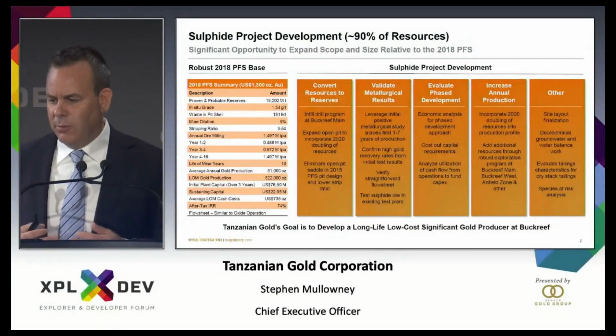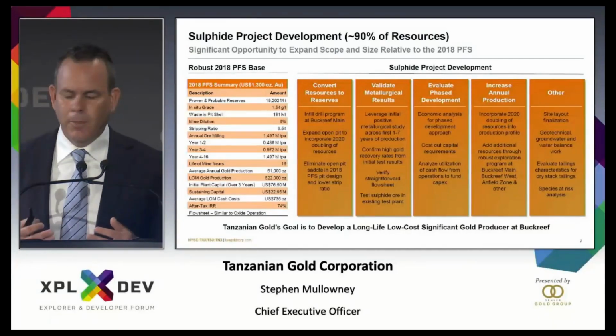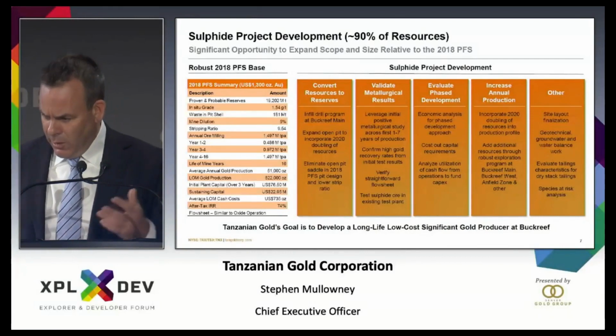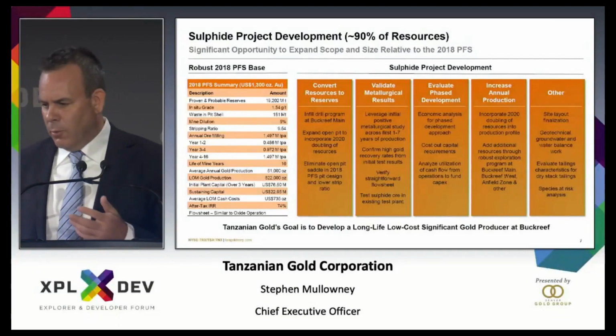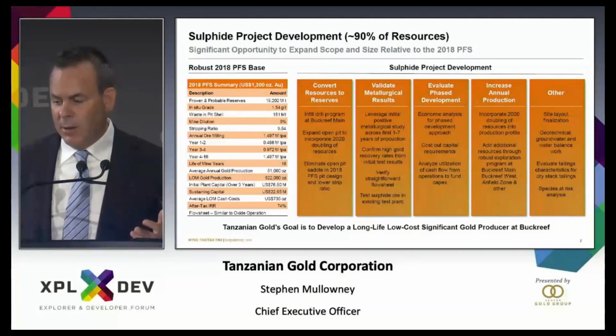Obviously, I just mentioned we want to increase the annual production. And there's also all the other work that you would do for a major mining project. The site layout has been finalized. We know roughly where we want to put things. We need to do the geotechnical work and finalize that. We need to do the groundwater and water balance studies. We're comfortable with the amount of water on site, but we need to verify that. We're going to evaluate the tailings characteristics.